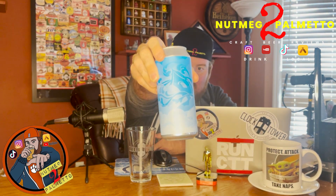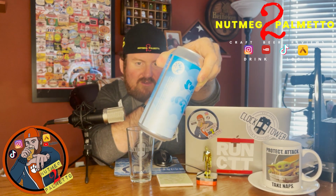Azure is a little on the side. Actually, you'll see not too much to go over on the can. It is a very pretty can, but not too much unique going on with it. It's pretty much the standard Treehouse design, Treehouse tree, just with a blue type of ambiance to it. Azure, of course, means blue. And then that Treehouse logo right at the top of the side.